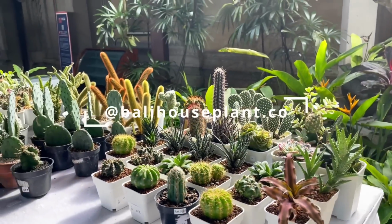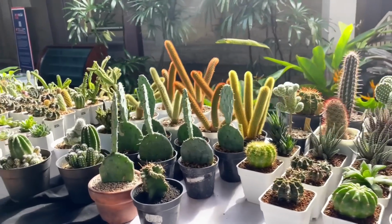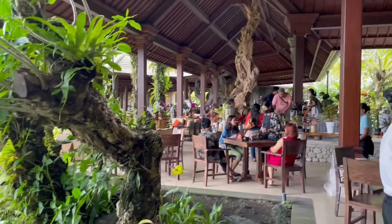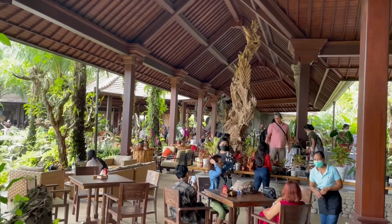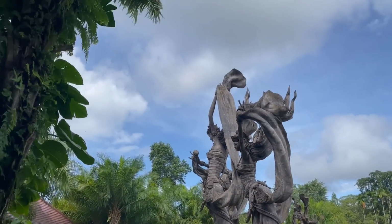So I happen to be traveling in Sumba and transiting in Bali. So I figured I'll stop over at the event, and surprisingly a lot of people are here, a lot of really prominent people in the plant community. There's actually a lot of plant booths here, and this is a gorgeous restaurant. So I'm going to insert some B-roll on the screen so you know what the restaurant looks like, and I'm going to insert it throughout the video because this place is stunning.